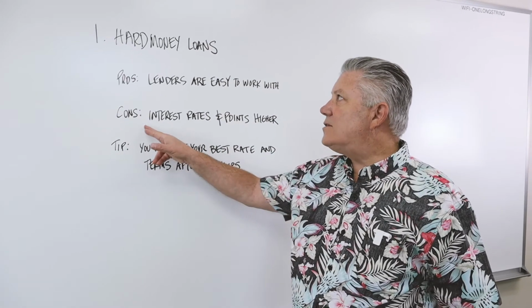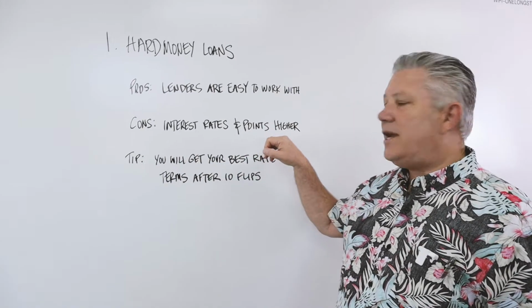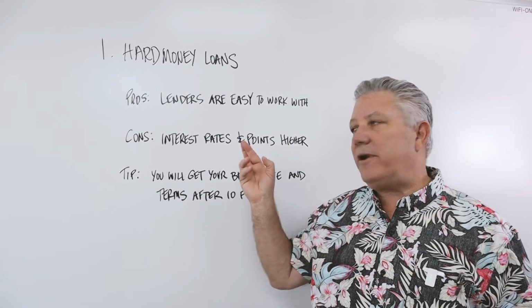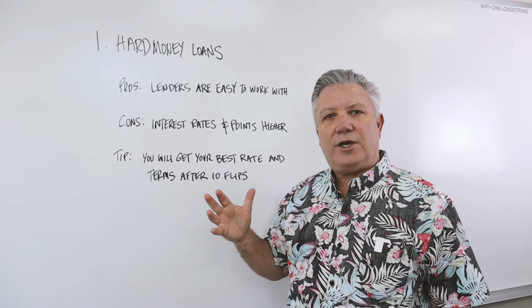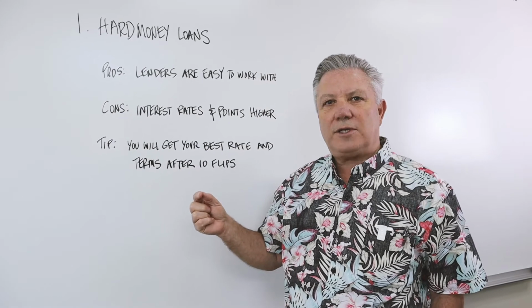One of the cons of hard money loans is the interest rates. Interest rates and really the points. So interest rates I'm not really too concerned with because I'm only borrowing this money for a short period of time. So if it's a 10% interest rate, which is kind of average, I'm only paying 10% for 2 to 3 months at the most.